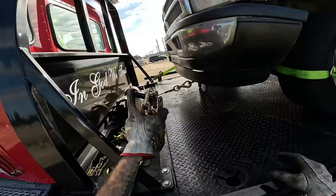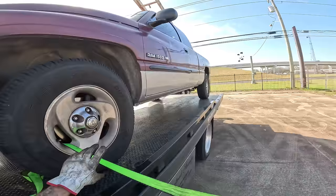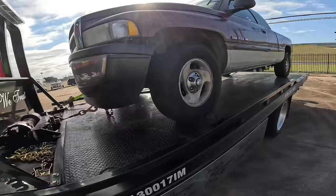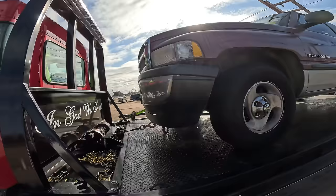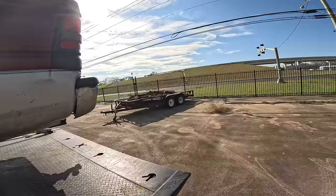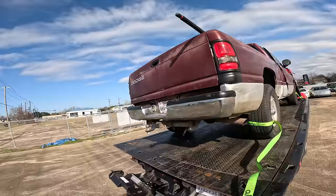The International had a little bit of a rake to it. If the vehicle wasn't actually in park or whatever, it would want to roll forward and hit the headache rack. On this one, the airbags drop enough to where it doesn't really want to do that. It keeps it pulled back on the winch, which is why generally you'll see me tilt the bed depending on the angle. This one, you don't really have to put it at such an angle.